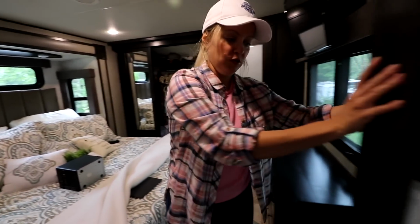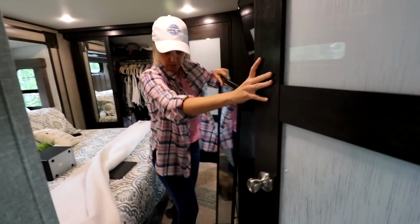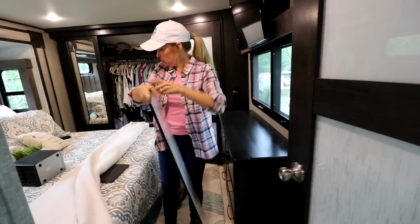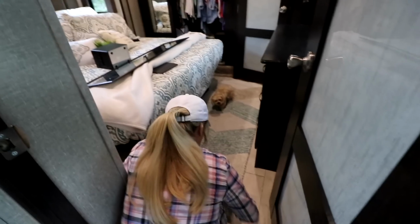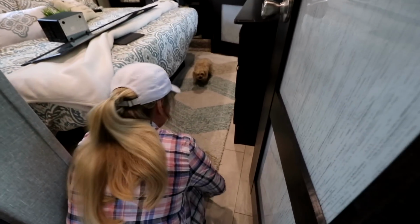And then I also do the mirror that is hiding behind the door. And then the rug, and I roll the puppy up inside the rug for safekeeping.